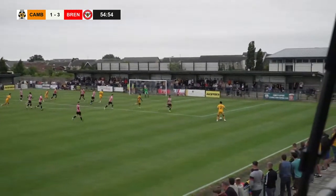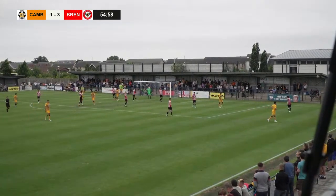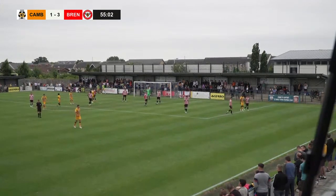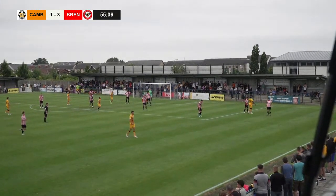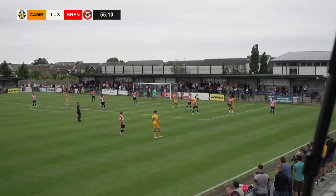Ball comes out to George Williams. Williams with the cross out on the right. Really good block from the Brentford Trialist. Brentford would just want to hang in there, not concede again. Well, not concede early in this half. That's the last thing you want, isn't it, Alan? Yeah, that first 10 minutes is really, really important. Don't get that back in the game. Try and get some control in it.